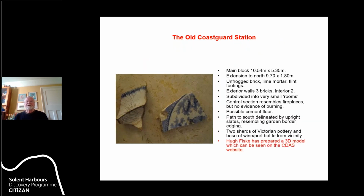Just a few dimensions. Basically, there are bedrooms, there are fireplaces. There's probably a garden and a path associated with it, a certain amount of Victorian pottery, and the base of a wine or port bottle. And again, Hugh Fisk has made a 3D model, which you can look at on our website.